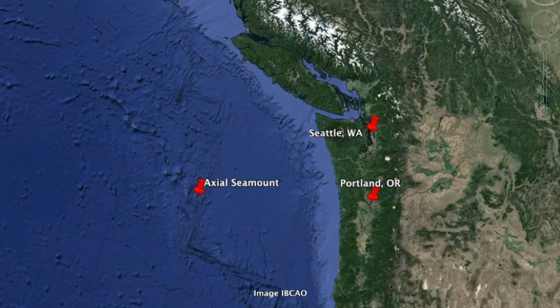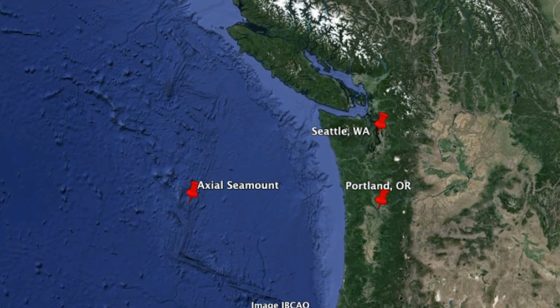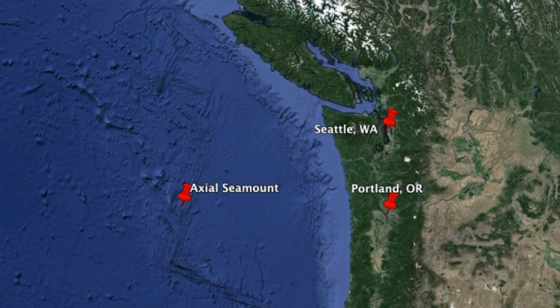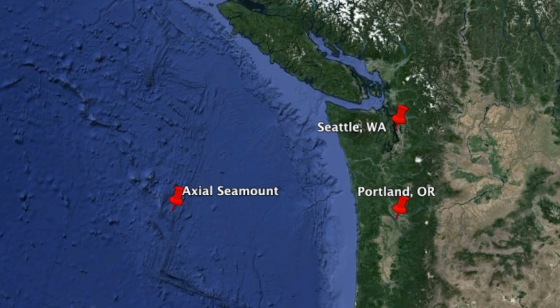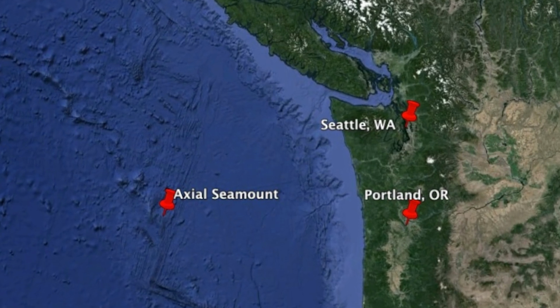Axial sits on the Juan de Fuca Ridge, a spreading boundary between two tectonic plates that's constantly pulling apart. As magma rises to fill the gaps, the seafloor reshapes itself. This is one of the rare places on Earth where we can actually observe this tectonic process in real time. And Axial is its fiery heart.